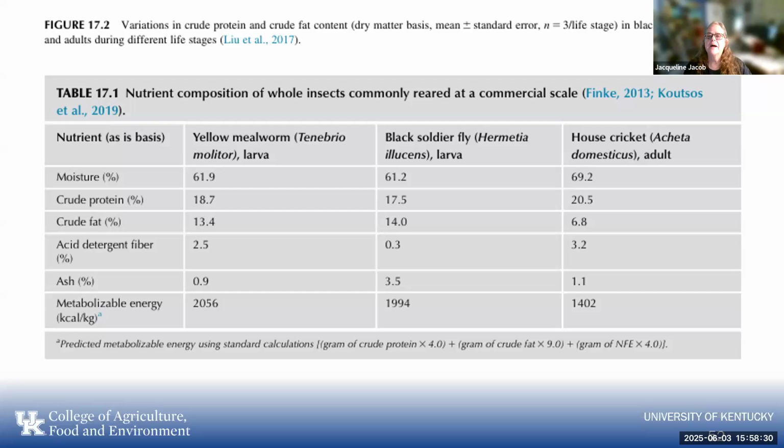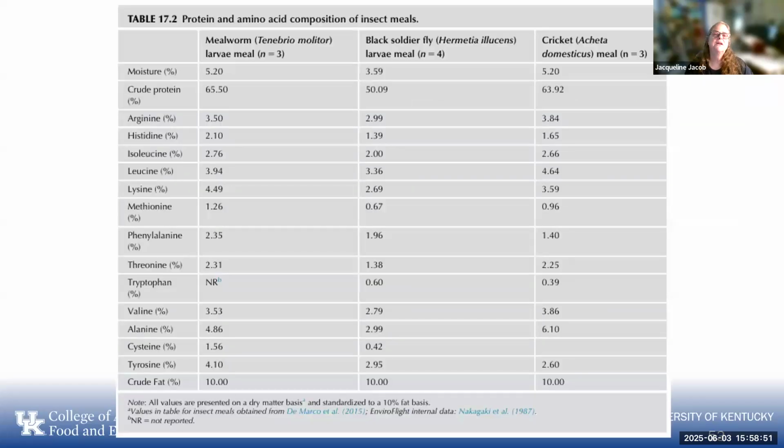This table from that publication does give you a comparison of the different whole insects reared on a commercial scale, comparing the mealworms, the black soldier flies, and the house cricket. I guess the common fly is not there. And the amino acid profiles, which, if you're trying to use it to balance your amino acid profile, that is possible too.